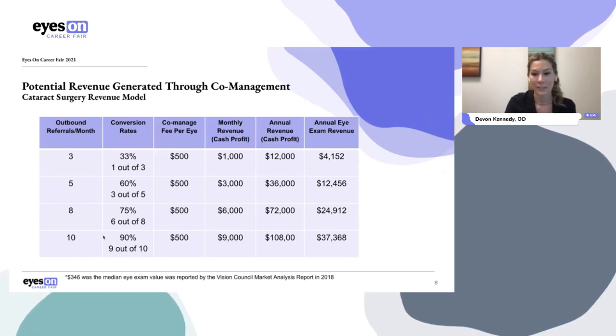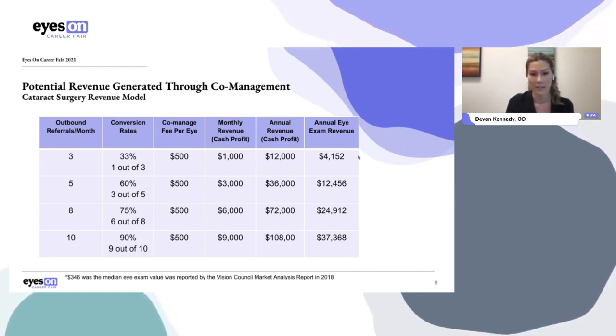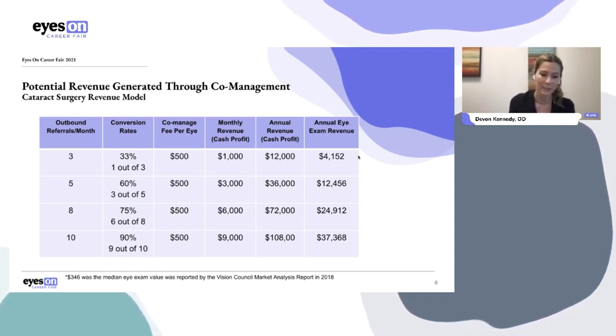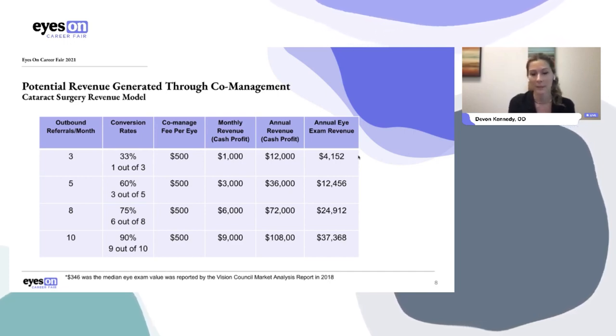So let's say you're interested in incorporating a refractive surgery co-management model in your practice. How is that actually going to build your practice over time? I wanted to run through a potential revenue model. And this is more so if you're thinking about premium cataract surgery. So think about things like the PanOptix lens, Vivity, light adjustable IOLs. So really the new latest and greatest technology that's coming out.